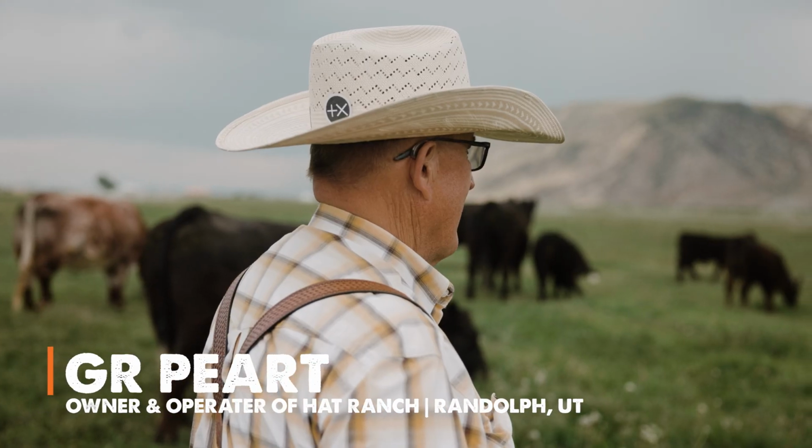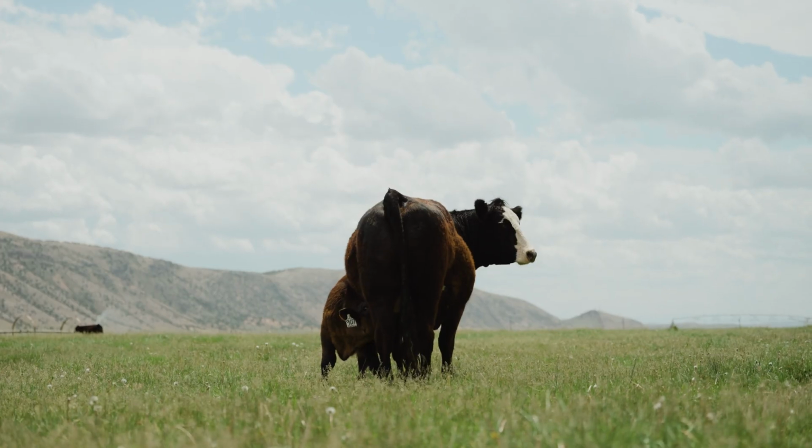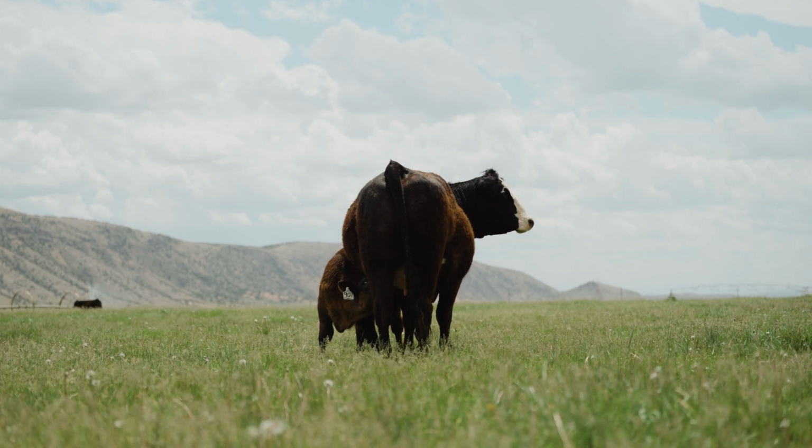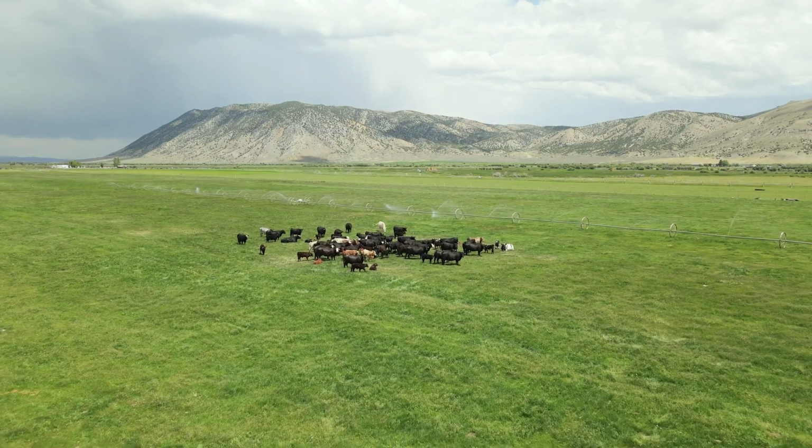I'm G.R. Peart, the owner and operator of Hat Ranch in Randolph, Utah. We run a cow-calf operation between 150 and 200 head. We are probably the largest club calf producing herd in the state of Utah.